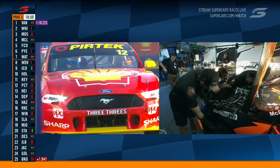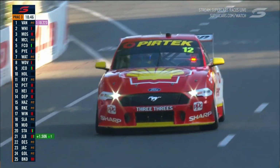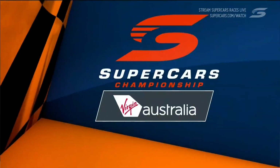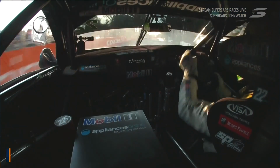Thanks, Rihanna. Rihanna Crean, Andrew Jones, Mark Larkham, Greg Murphy, all helping us from pit lane. There's a lot of activity going on. Remember that this is a place that bites.